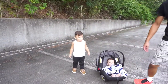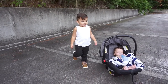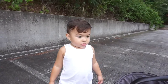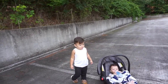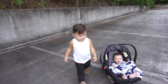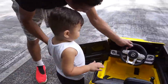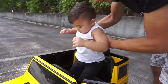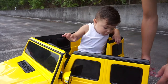Go ahead. Here. Look, the door opens. Oh, no. Oh, that's the door. Go ahead. Get in, puppy. No. You don't want to get in? He said no. Go ahead. Come on. It's for you. Oh, look at that steering wheel, dude. Oh, get in. Shut the door.